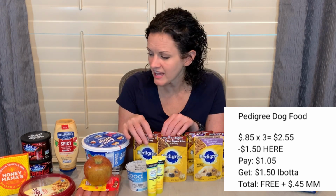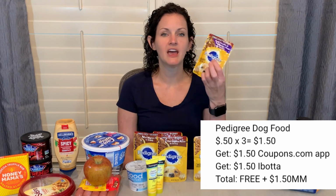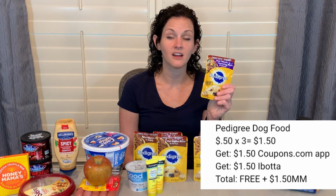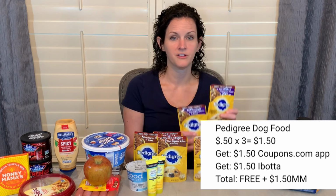Now, that was everything for Target. Let's move over to Walmart. You could do that same deal at Walmart, but I was able to get an even better deal because these beef and noodles and a veggie sauce, these packs specifically were on clearance for 50 cents. So I bought 3 of them, total cost of $1.50. I could have used that $1.50 coupon, but what I did at Walmart was I bought 3 at $1.50. I submitted my receipt to the coupons.com app where I got $1.50 back, then to Ibotta where I got $1.50 back, making it a $1.50 moneymaker.